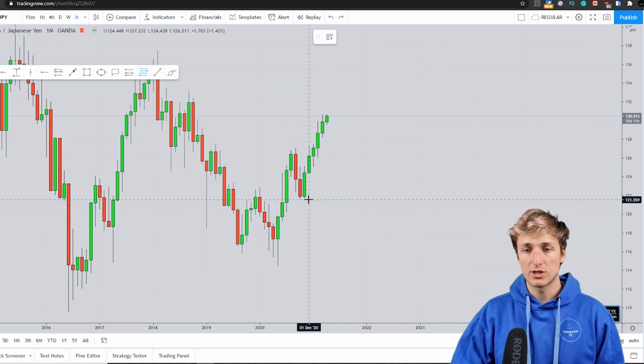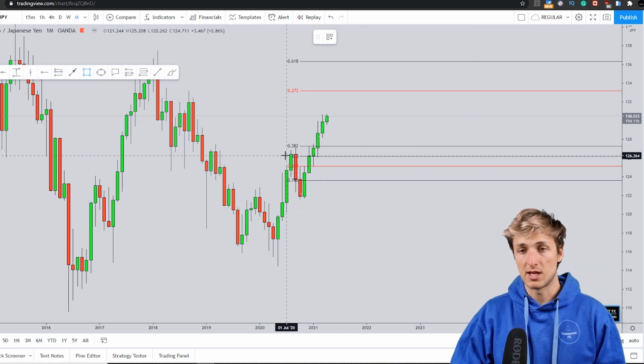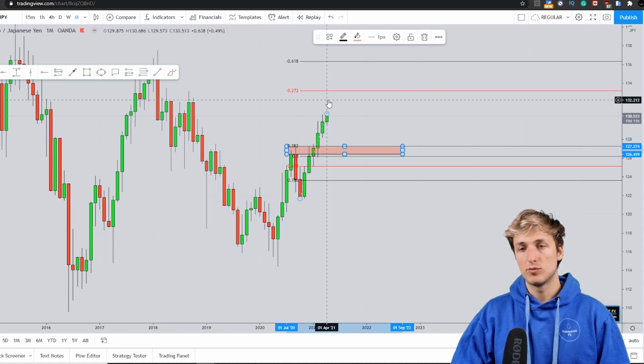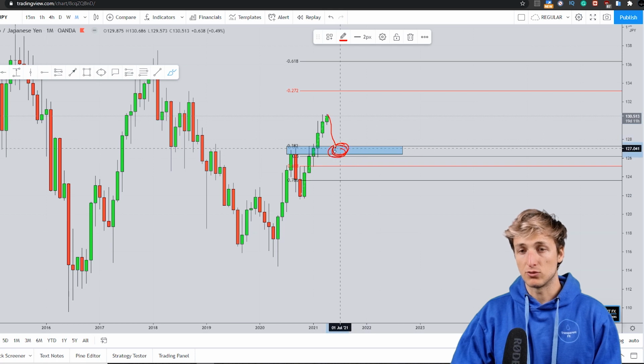So taking our Fibonacci from the low to the high of this impulse, we can see that the first retracement level from a Fibonacci standpoint is exactly this level here, the 0.382 of the Fibonacci taken on the impulse leg, which is a quite strong structure level that we definitely expect the market to go and test.